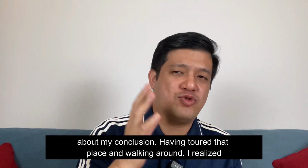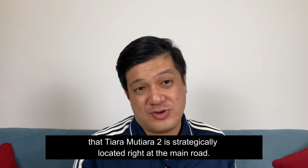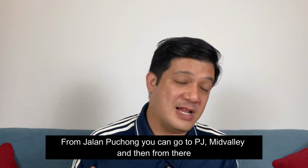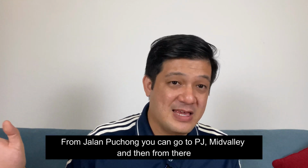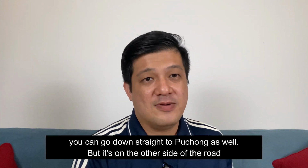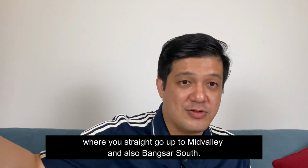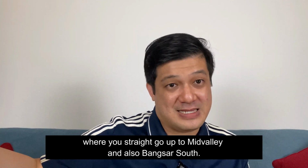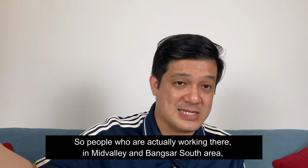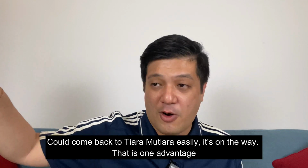So having toured that place and walking around, I realized that Tiara Mutiara 2 is very strategically located right at the main road. So from Jalan Puchong, you can go to PJ Mid Valley, and then from there, you can go down straight away to Puchong as well. But it's on the other side of the road where you straight go up to Mid Valley and also Bangsar South. So people who are actually working there in Mid Valley and Bangsar South area could come back to Tiara Mutiara easily. It's on the way.